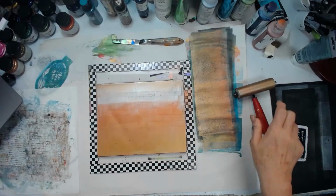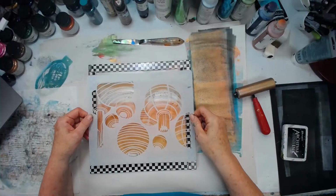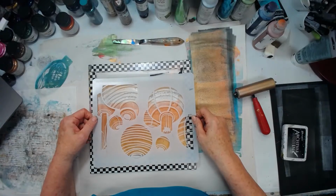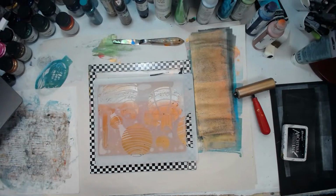Get a little gradient going there. Now we'll go with these, which is going to end up the same color family as what I did before. But it is what it is. I think that was a badass stencil.